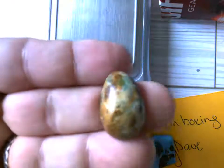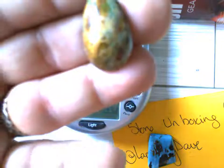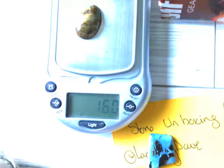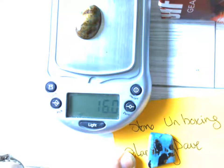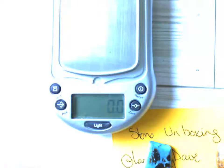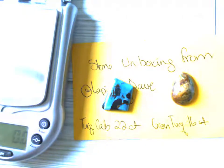I think that's another type of turquoise. That one's good. I like that. Nice size. I'll give you the measurements in a minute. 16 carats. It's green turquoise, 16 CT. And he sent me one more as a thank you also, which is so nice of him. He did not have to do that, but I'm thrilled that he did because these puppies are awesome.